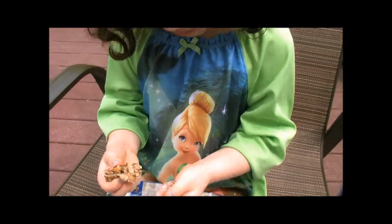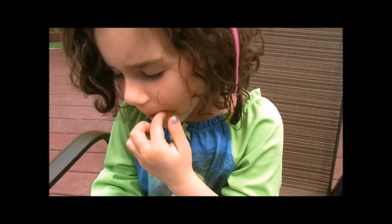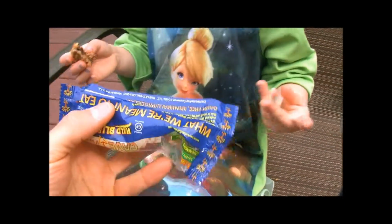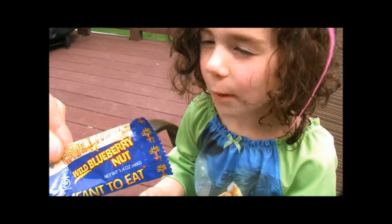So, this bar, along with other bars from Caveman Foods, are available at julianbakery.com in their paleo section. So delicious. It's gone, dude. I hope you liked it. I liked it. I liked it too.